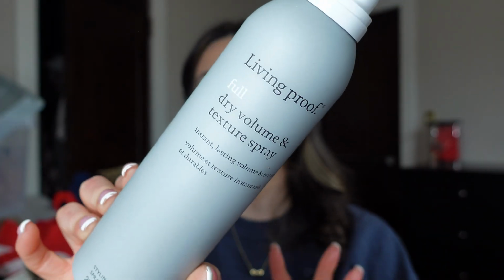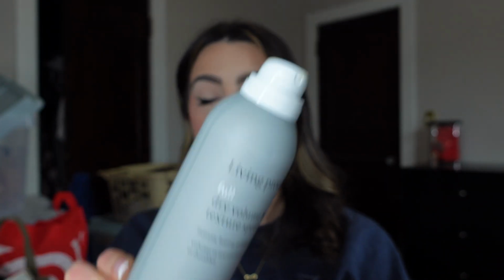So now this is actually almost empty. This is the Living Proof Full Dry Volume Texture Spray. You guys, if you have been around for a minute, then you know that I literally love this. When I'm styling my hair, when I'm finishing my hair, I spray this in my hair probably like 4 to 5 times a day. It's just the absolute best. It's going to help lock in your style, but not leave your hair feeling crunchy or weigh down your style. This is just so good.